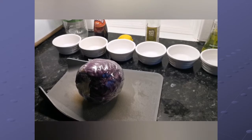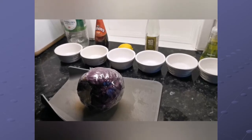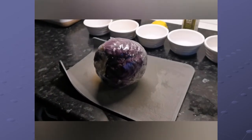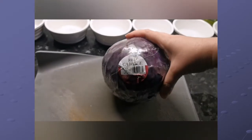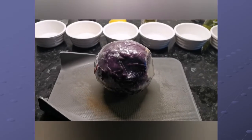Hello, Year 8, and welcome to our lesson all about indicators and how you can make your own at home. Now, before you get started, check your list and make sure you've got the things that you need. Don't worry if you haven't, but ideally you will have some red cabbage to use. That's actually going to make your indicator.